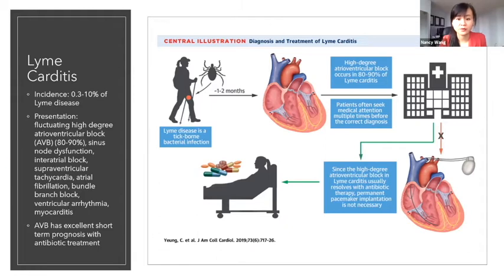This illustration is from a publication from our lab that summarizes the diagnosis and treatment of Lyme carditis. We can see here that cardiac involvement usually occurs within 1 to 2 months of initial tick exposure, and that due to the diverse and nonspecific nature of the presentation, patients often need to seek medical attention multiple times before arriving at the correct diagnosis. Since high-degree AV block usually resolves with antibiotic therapy, permanent pacemaker implantation is generally not required.